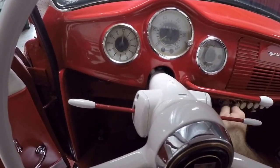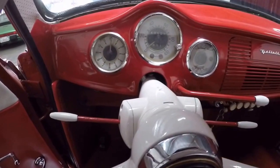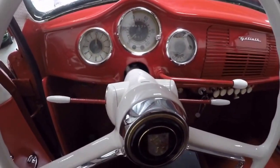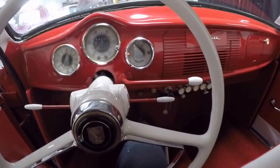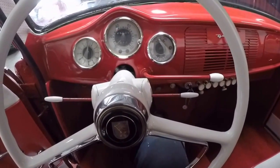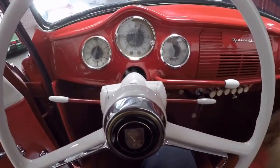Car runs wonderfully well, starts up quite easily. Nice little raspy exhaust, typical of a little early German subcompact car. Neat little boxer sound, different than anything else.